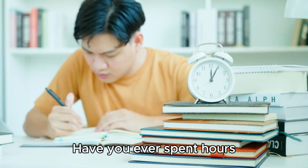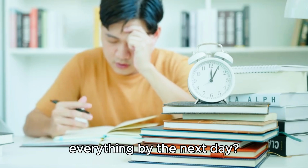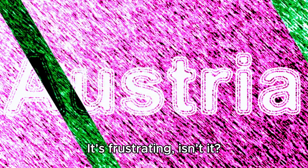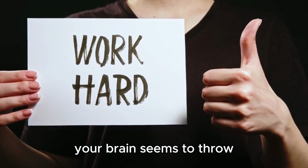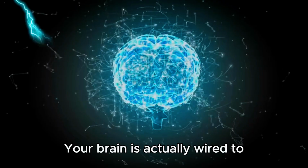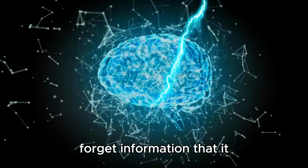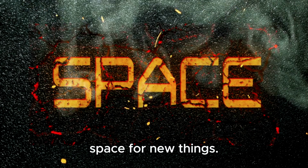Have you ever spent hours studying for a test, only to forget almost everything by the next day? It's frustrating, isn't it? You feel like you've worked so hard, and yet, your brain seems to throw away all that effort. But here's the thing, it's not your fault. Your brain is actually wired to forget information that it doesn't think is important. That's how it makes space for new things.